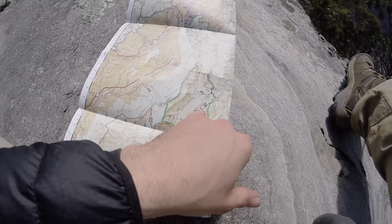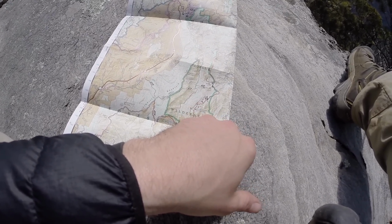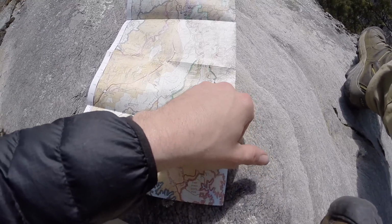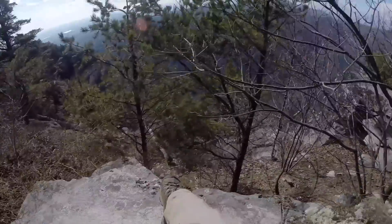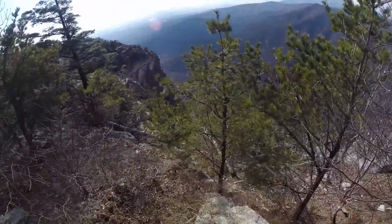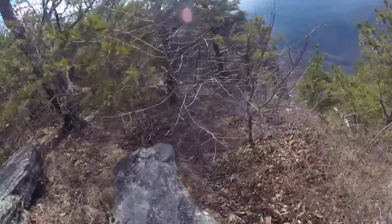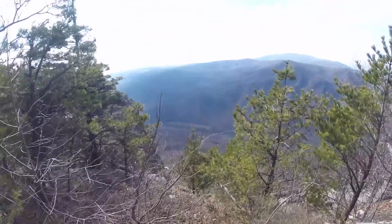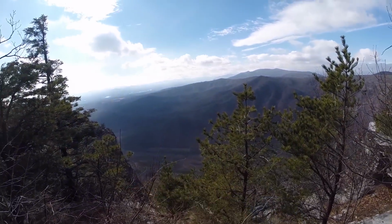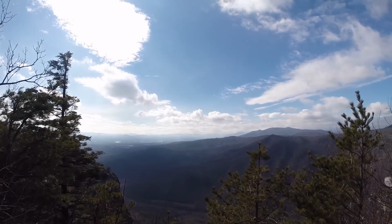Car's down here, so just gonna hike back down to the car. Next time it'd be fun to come up and head down to the river, but it's pretty far down there. See the river? I don't know, you can kind of see the cutout out of the trees down there, but it's a beautiful afternoon.